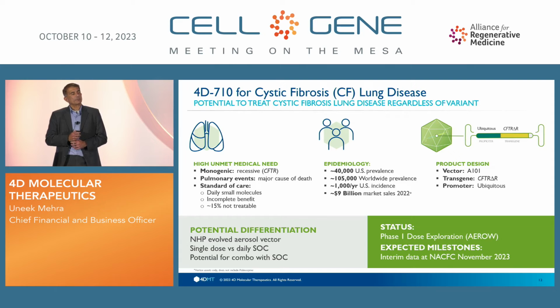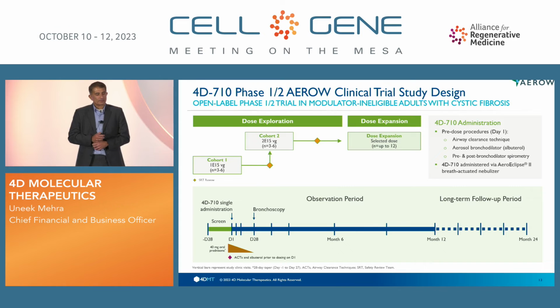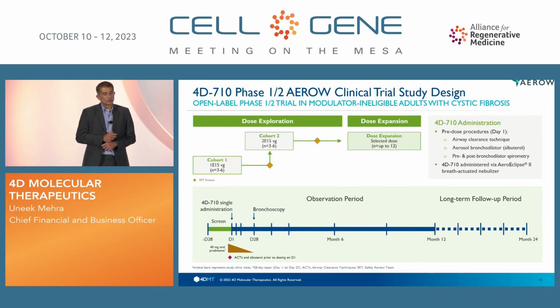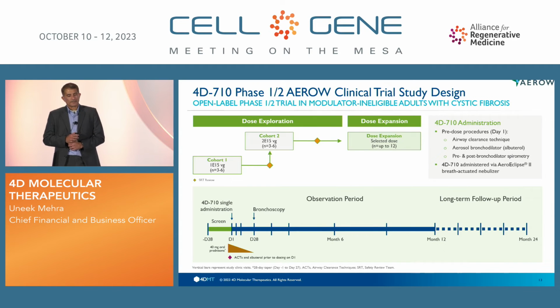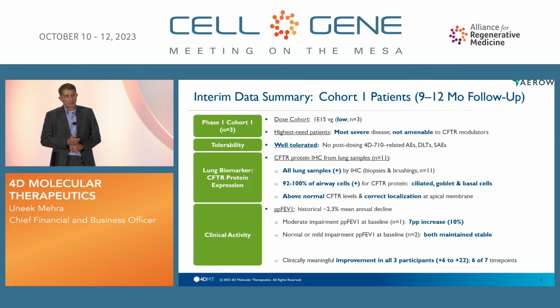We've completed our phase 1 dose exploration, and we are now moving forward, likely after our second cohort on the dose exploration, to the dose expansion phase. This is the dose exploration at 1E15 cohort 1, on which we have already announced data earlier in the summer. And on cohort 2, we will be announcing for 3 to 6 patients in November coming up. It's an aerosol version of the vector. And when you look at the data that we have seen, it's creating quite an interest.